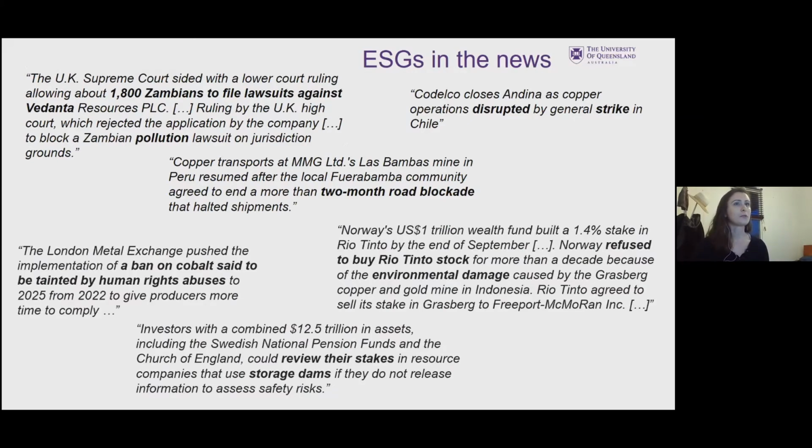And there is also lots of news about how the investor community is paying attention to these events. So the London Metal Exchange is planning a ban on cobalt said to be tainted by human rights abuse. There was environmental damage caused at Grasberg mine in Indonesia, and Rio Tinto had to pull out of this mine due to pressure from Norway.